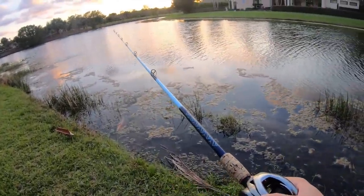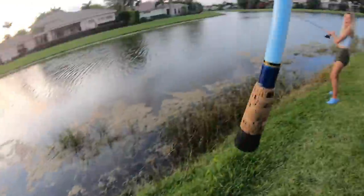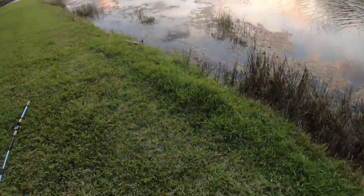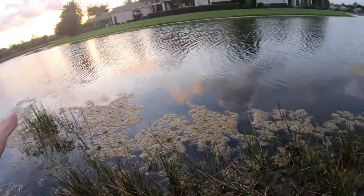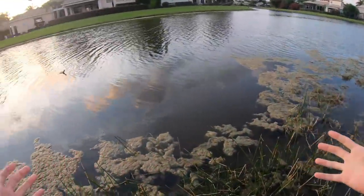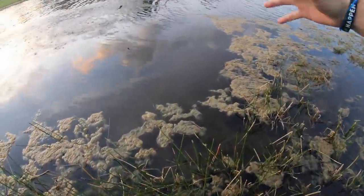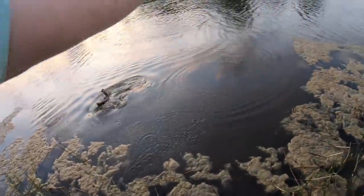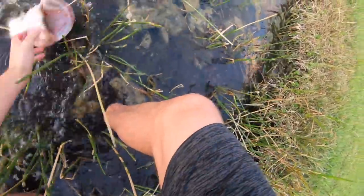Oh my God. No way. We literally casted right next to each other. Get him in. Don't jump. Don't spit it. Oh my God. Sophie, keep tension, keep tension. Come here. No way. Oh my God.